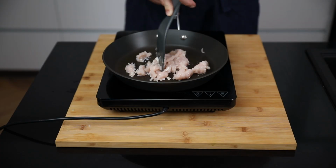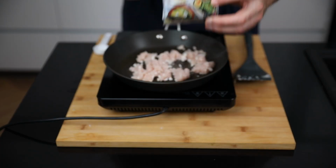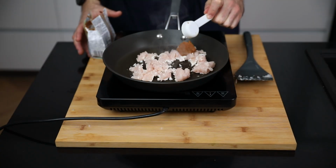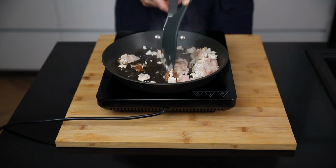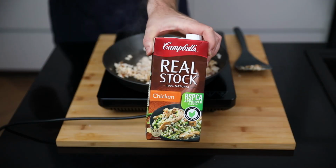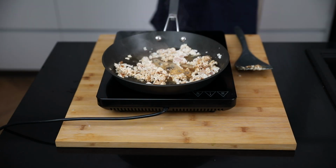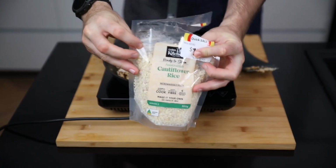We're also going to add some white miso paste to this chicken. Now, miso and chicken go really well together. It's a way to bring the flavor up of chicken, and also give it that sort of Japanese style taste to it. Adding a little bit of chicken stock here. I'm really mixing some flavors here.